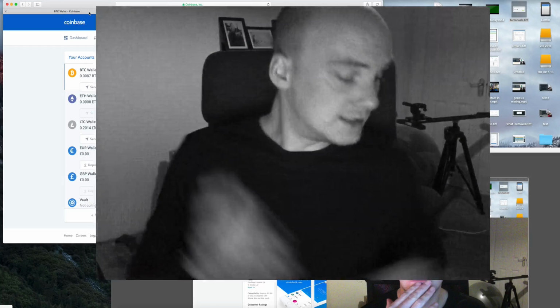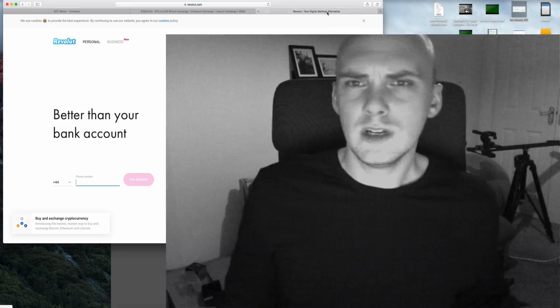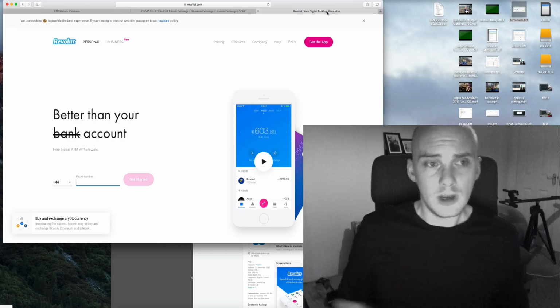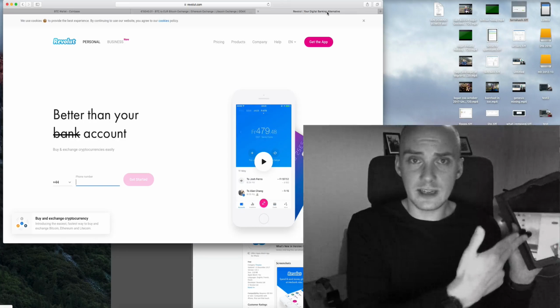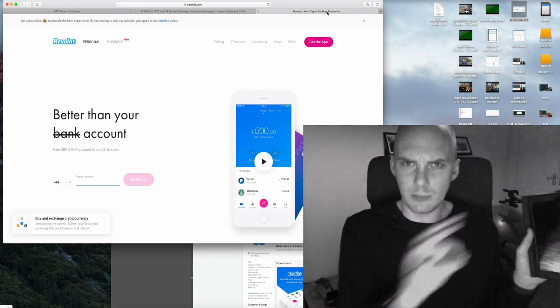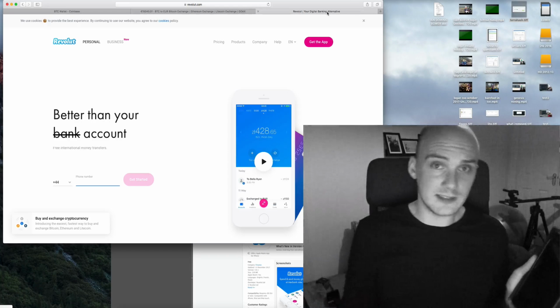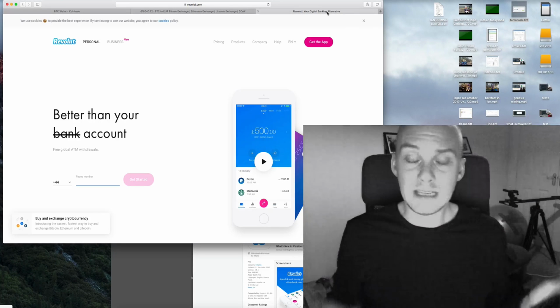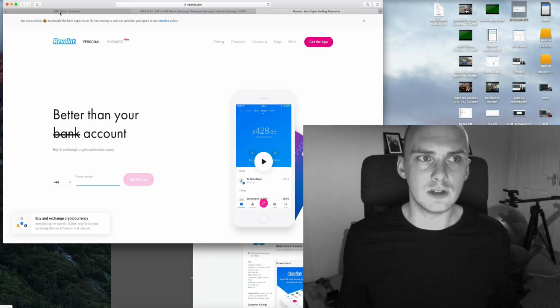What you need to do is download an app called Revolut, short for Revolution. Transfer your pounds into this account, exchange it into euros with no fee, then from there send it to your Coinbase account, again with no fee. However, it may take a day, maybe 2 days for it to actually reach your account.